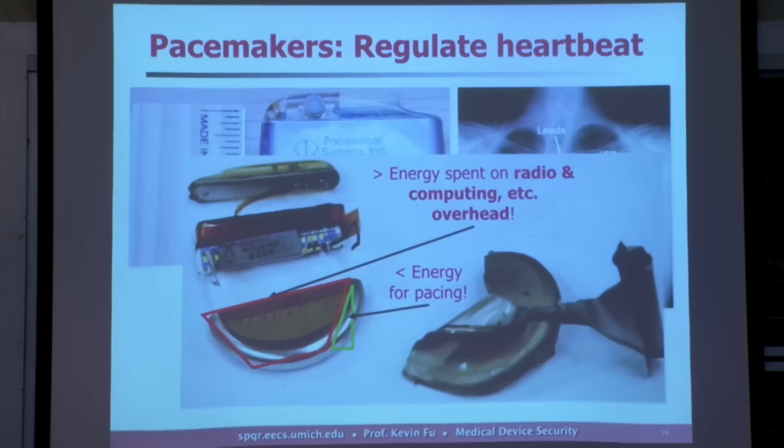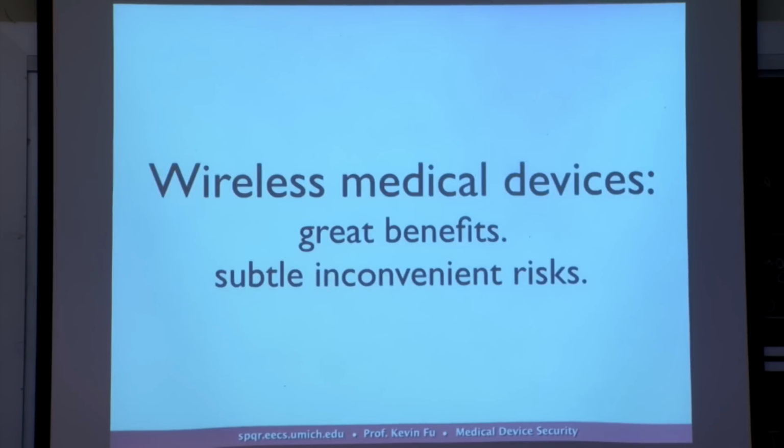We're talking about one of the harshest environments possible. You want to recharge a battery in your body? Good luck. Did you know that batteries give off heat and gas? So there are very challenging constraints to engineering the device. When you want to add security, it gets just a little bit harder. There is, however, a very good reason for having a wirelessly controlled medical device. There are good reasons, but there are these subtle risks.